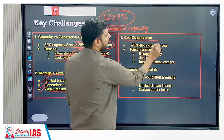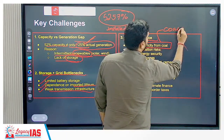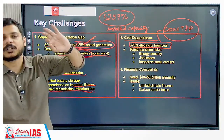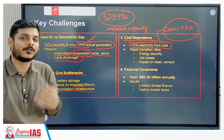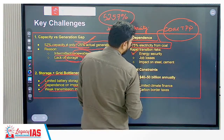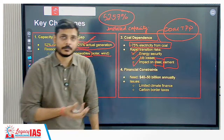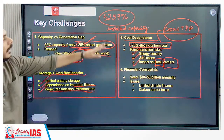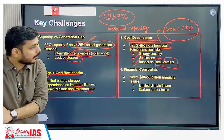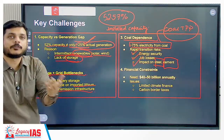Third, coal dependence. This is huge. 75% of electricity comes from coal itself. We are talking about coal thermal power plants. Rapid transition: remember, when we talk about transition, we say that it has to be a just transition. That means it has to be fair and equitable, because rapid transition will risk what? Energy security, job losses, and there will also be an impact on steel and cement. These are your core sectors of the economy. That means if we move from coal towards renewable energy sources, this jerky transition will perform very badly on your economic growth. It can destabilize and put people out of jobs.